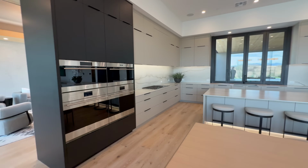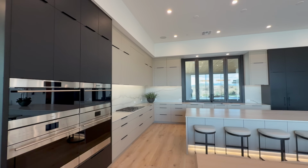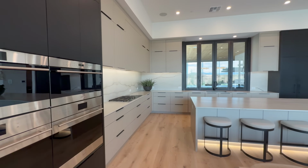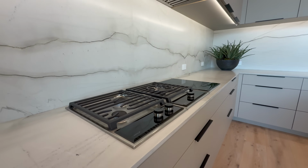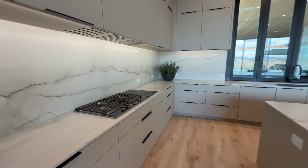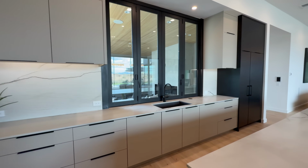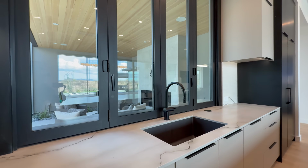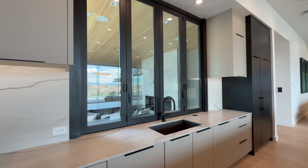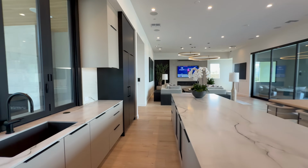Impressive. Okay, so you have plenty of appliances, as you can see. You have the quartz backsplash, stacked cabinets on top, two-tone cabinetry. Then right over here to the left, you see your built-in cooktop. So all high-end appliances. Again, you did see that you had that courtyard, right? So if folks are hanging out there having a great time sitting by the fire, you open up these bifold windows and then you can serve them. They don't need to walk around the entire home to get a drink.